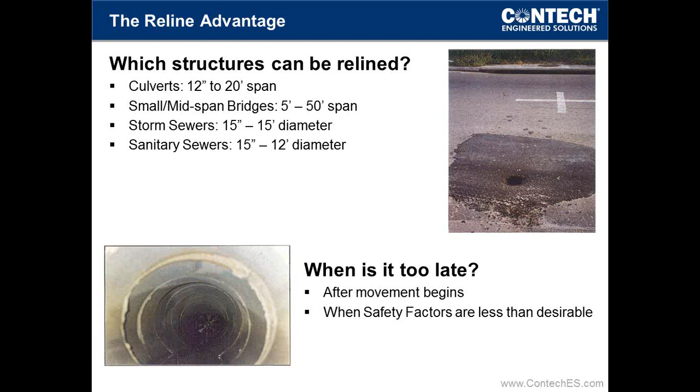Just to give you an idea from the point of view of the range of products that Contech typically is involved in, whether it be culverts from 12 inches, even now with some new information I could explain, we can get a little smaller than that, through 20 feet. Then we also get into some mid-span bridges up to about 50 feet, and storm and sanitary sewers with a wide range from 15 inches up to about 12 feet in diameter.